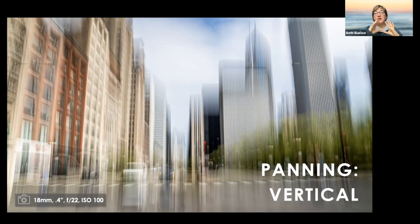That might be a good place to start. And if you want to experience some really good, satisfying results, start with a horizon and start with trees, because those are the easier motions, and you'll get a sense of how fast and how slow to move to get a good result.